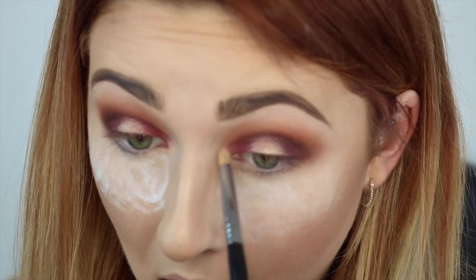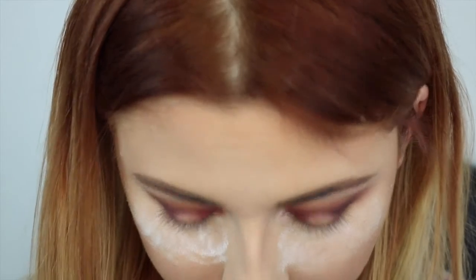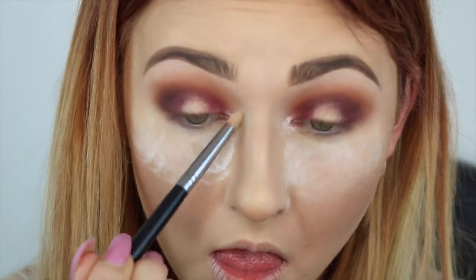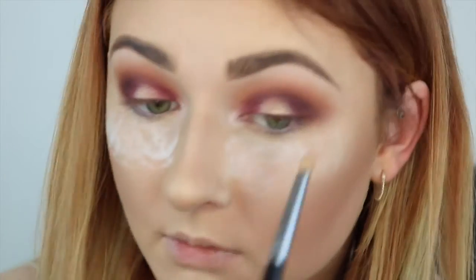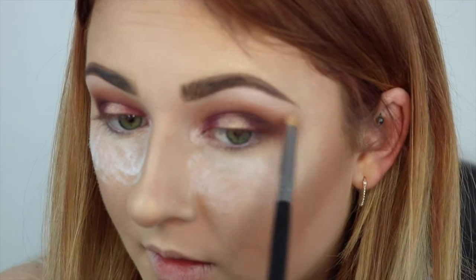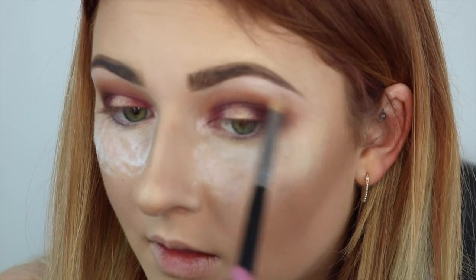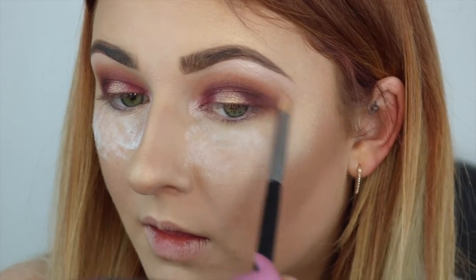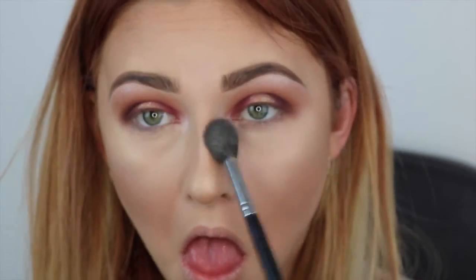And then, oh yeah, that's the Vermeer shade, so this is going on my inner corner and my brow bone, just to add a bit of brightness. It is quite intense, so if you don't like this for the brow bone, you could use the first shade, which is matte with a little bit of a sheen, but this is the real shimmery shade. Just using a pencil brush for this, and then I'm dusting off all of my bakage.